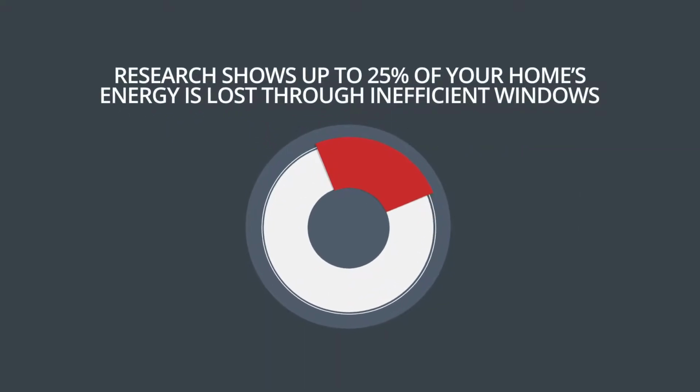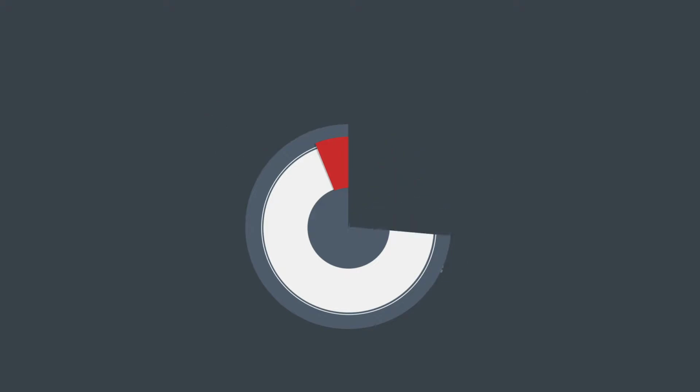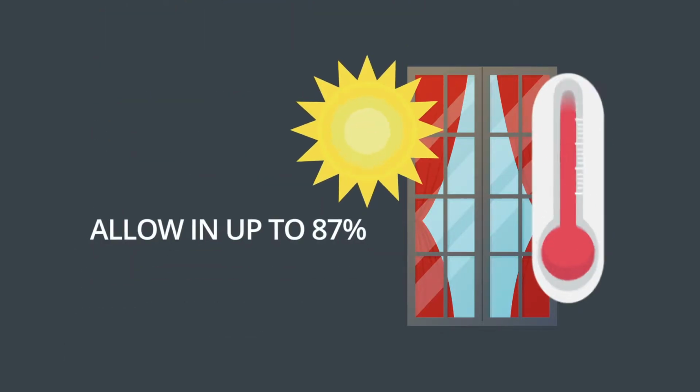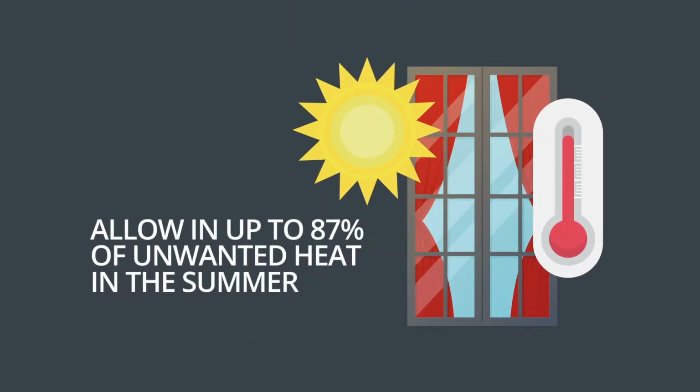Research shows up to 25% of your home's energy is lost through inefficient windows. This is due to inefficient windows, which can lose up to 48% of your home's heat in the winter and allow up to 87% of unwanted heat in the summer.